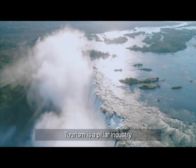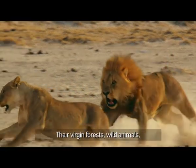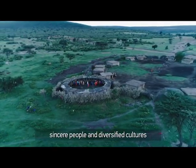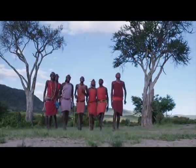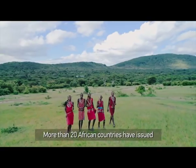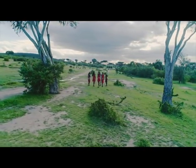Tourism is a pillar industry in many African countries. Their virgin forests, wild animals, sincere people and diversified cultures attract tourists from all around the world. More than 20 African countries have issued preferential visa policies for Chinese citizens.